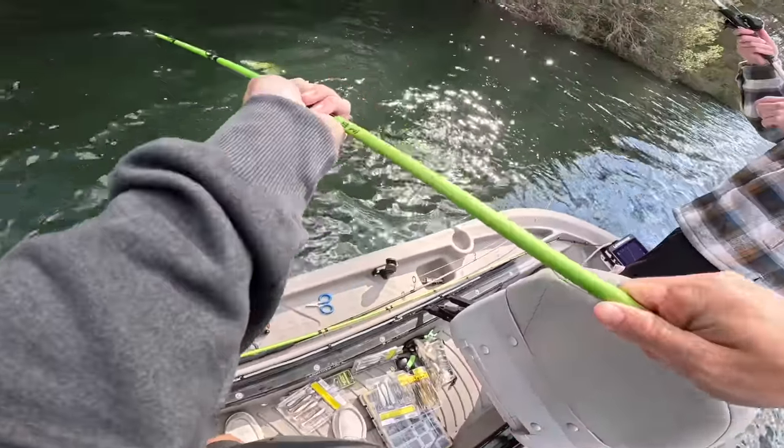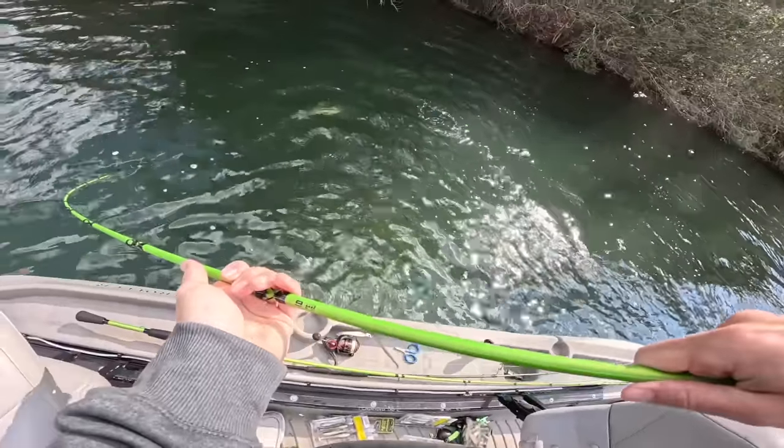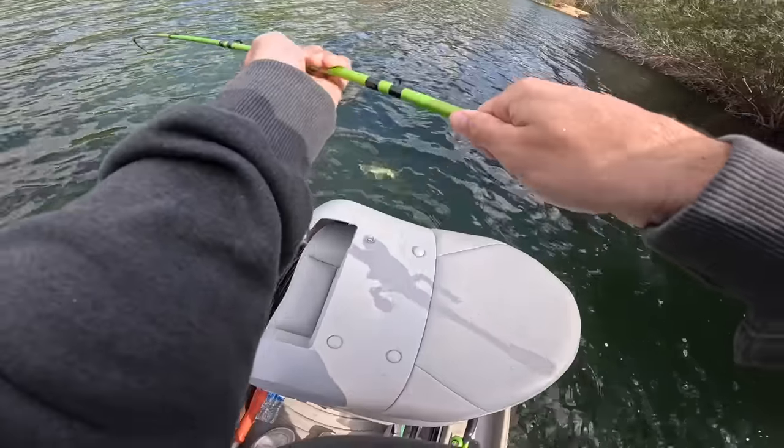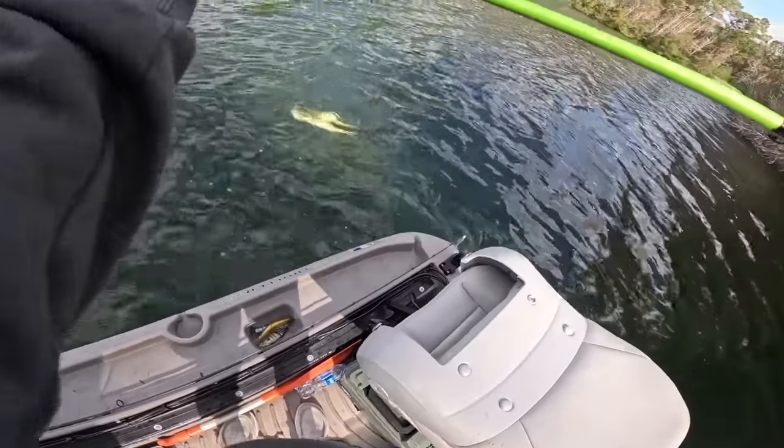Oh, dude, they're on, Fletch. They're on. Look at how beautiful this fish is. Probably one of the prettiest ones we've caught out of here in a long time. Oh, boy, Fletch, you're lying. What are you doing to me?